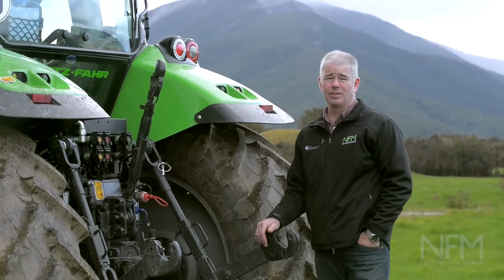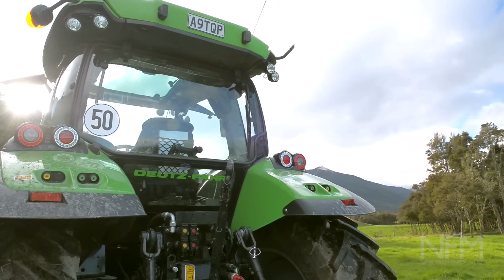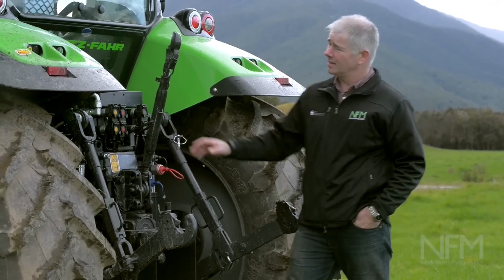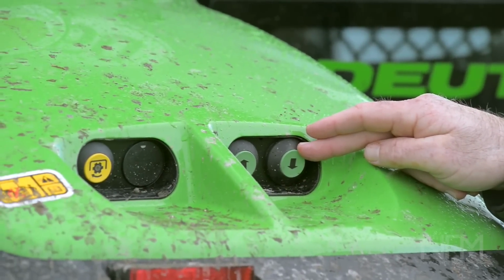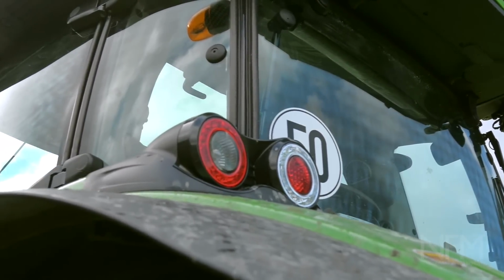The 5130's got the Category 2 hook lift on the rear linkage. It's also capable of lifting 6,600 kilos at the rear, and a really handy addition is the 2 control buttons at the rear, so you can easily attach implements from behind without having to access the cab all the time.